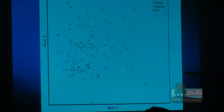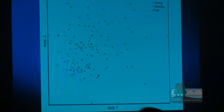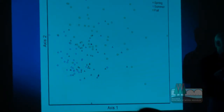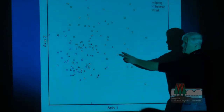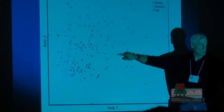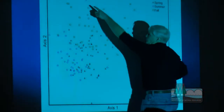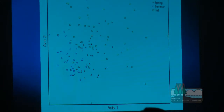And each of these symbols represents one point at one period. Okay? And they are distributed through a multivariate statistical technique called non-metric multidimensional scaling. It's a method that puts assemblages that are like one another close together on this 2-dimensional map. So these two assemblages, this one was in the fall, this one was in the spring, but they had more or less the same birds there. That's why they're close together. This one and this one were very different. They had very different birds there. So that's a way to visualize the variation in these assemblages here.